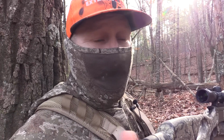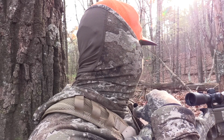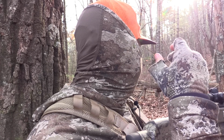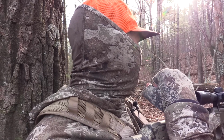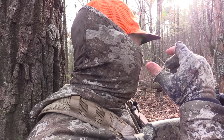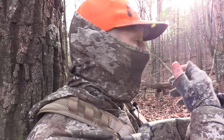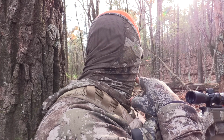Basically, all we're trying to mimic right there is a buck running in and out of these little bedding areas, running up on a buck that's bedded with a doe that's hot, and they get into a tussle and fight it out. And what we're hoping is that a mature buck, or not even a mature buck, but a 3-year-old buck, maybe even a good genetic 2-year-old buck, will hear that, not bedded with a doe, and say, I need to go see what they're fighting about.